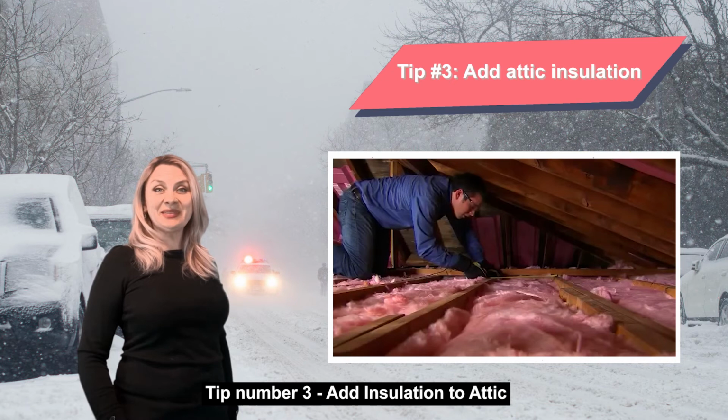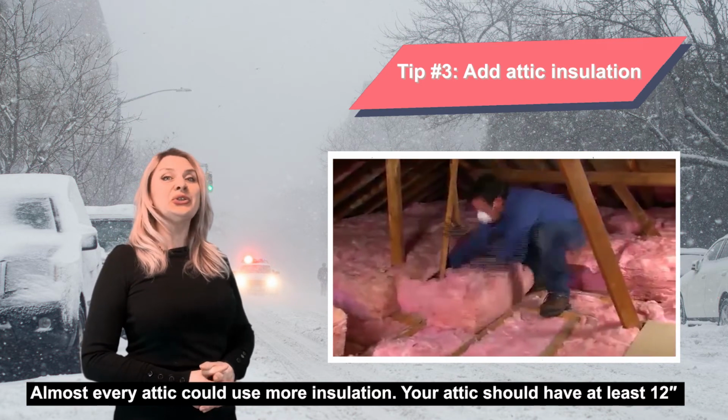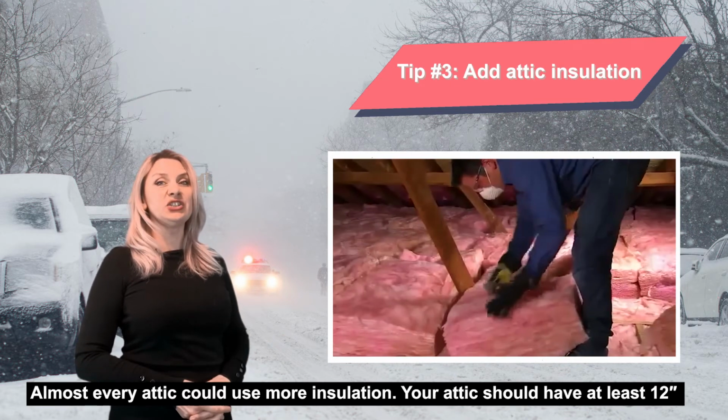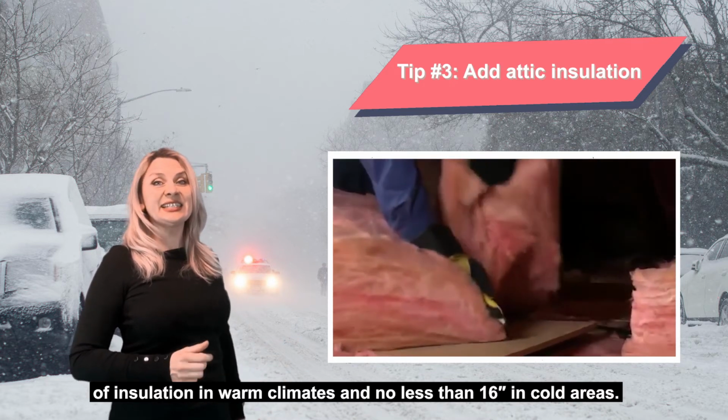Tip number three, add insulation to the attic. Almost every attic could use more insulation. Your attic should have at least 12 inches of insulation in warm climates and not less than 16 inches in the cold areas.